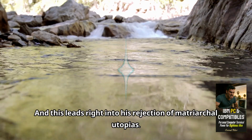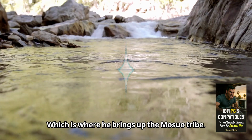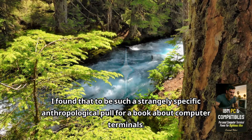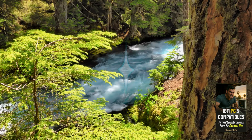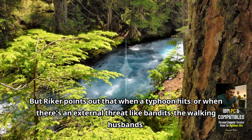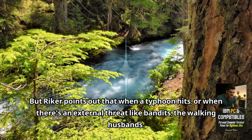That's the quote, yeah. And this leads right into his rejection of matriarchal utopias. Which is where he brings up the Mosuo tribe. I found that to be such a strangely specific anthropological pull for a book about computer terminals. It's very specific, but it serves his exact point. The Mosuo are often cited in sociology as a functioning matriarchy. But Riker points out that when a typhoon hits, or when there's an external threat like bandits, the walking husbands.